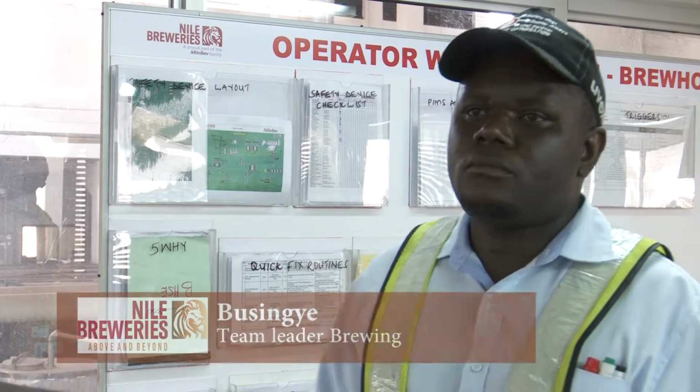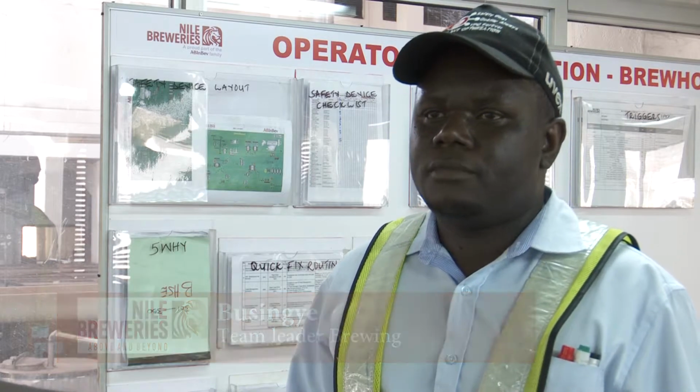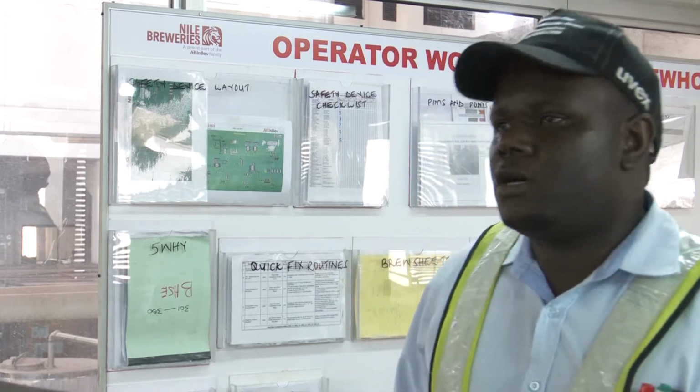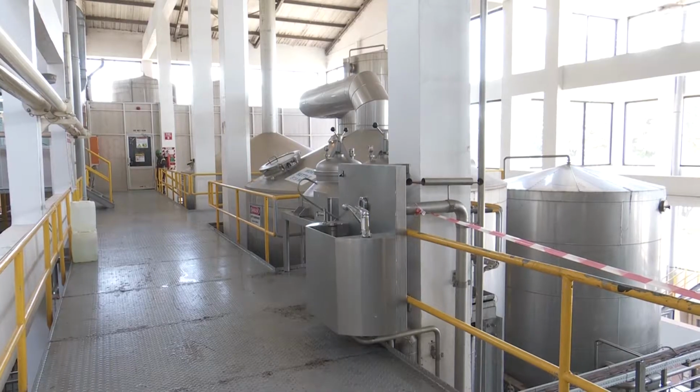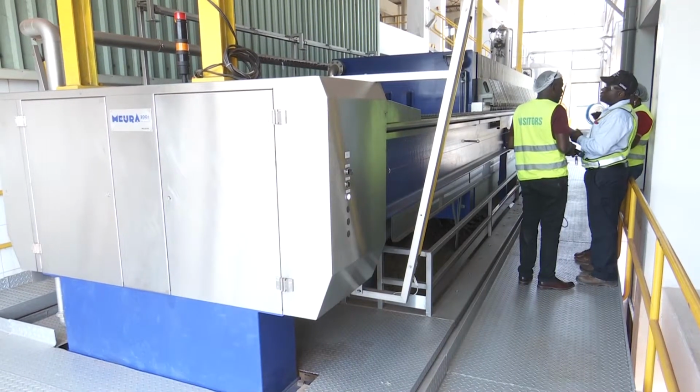We normally add things like sugar. We add hops. Hops are basically for bittering the beer and also for adding flavor to the beer. The process of wort boiling basically concentrates the beer and makes it sterile. It is also for color development. We also drive off unwanted flavors from the beer.